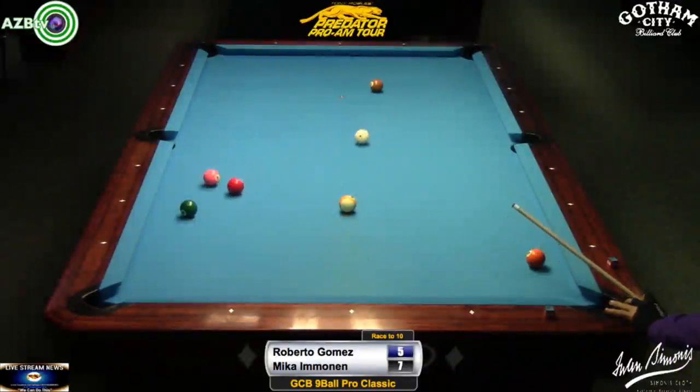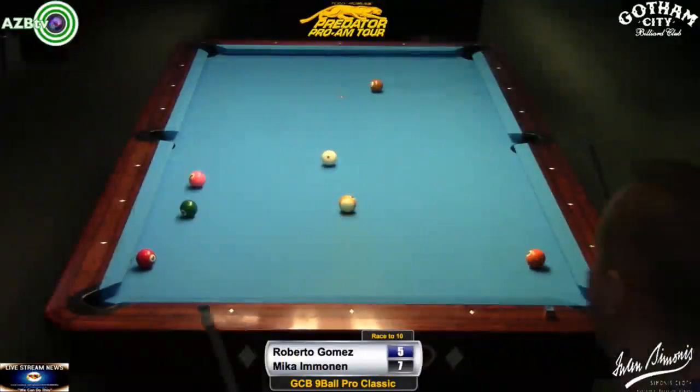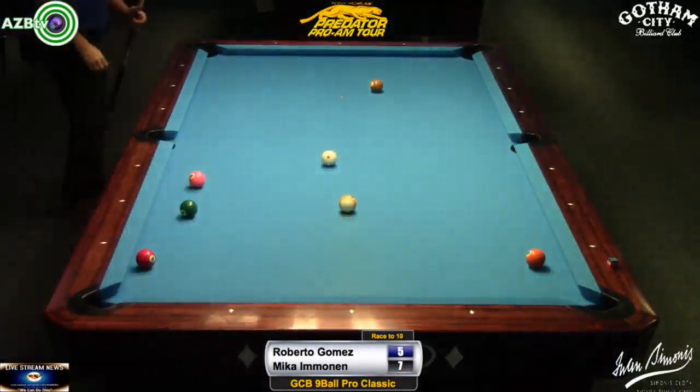He did. He hit the dead center of the ball. Oh wow! But look at what he's left. Now, the 4 ball is a factor. I'm sorry, the 6 ball is a factor for the 4.